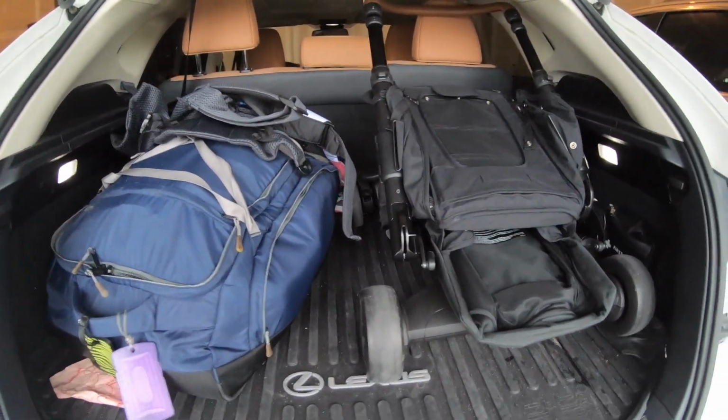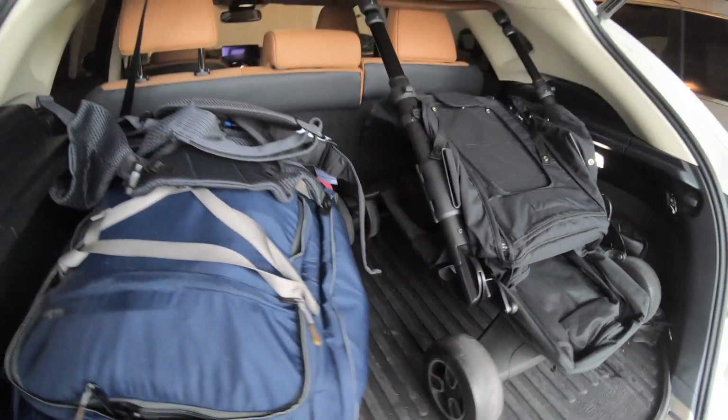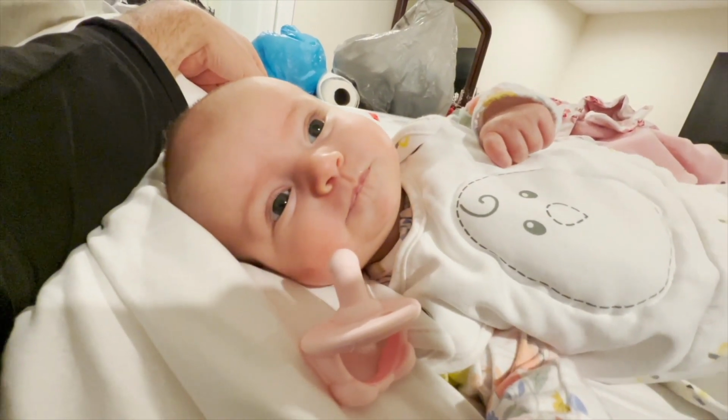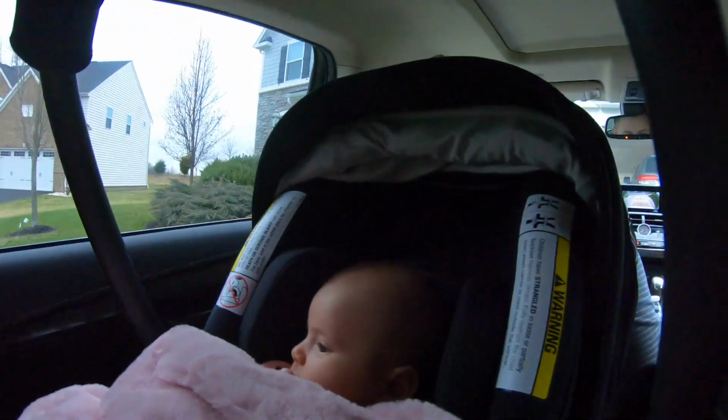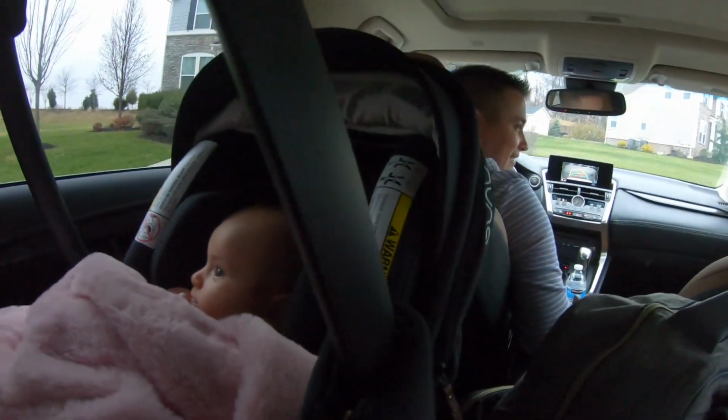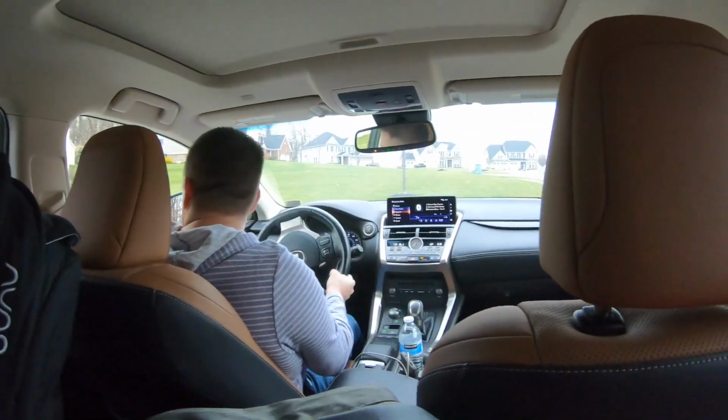These days, there's some extra luggage in the car. As we announced in our last video, baby Vivienne is now part of the family. Well, this is little Vivienne's first vacation. Here is Vivienne, or Vivi, as we call her. This will be her first getaway.